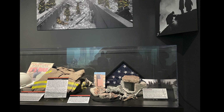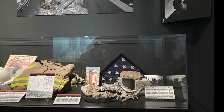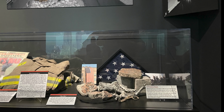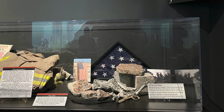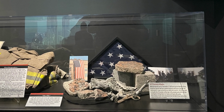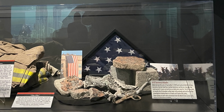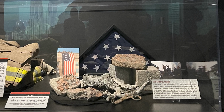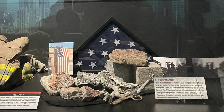They had a large room here with a 9/11 tribute. There was a video playing in the background. I didn't stay to watch the video. Couple of recreation things. It looks like they were just kind of getting this one off the ground. There was more room in that room for more items to show. But what I focused on with this picture was the gear here.